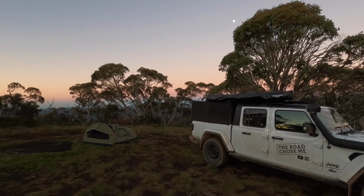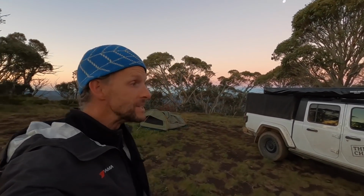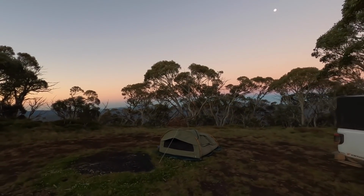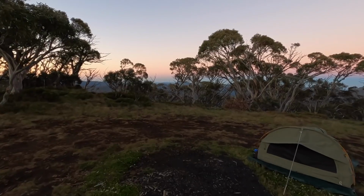We've just been bumping along what I think is still the Bluff track. I'm not actually even sure. And it's up here on this ridge. There've been probably 20 spots that look like this, where you're just near the top of the ridge and there's a little clearing, there's a fire ring, there's plenty of room for the swag.